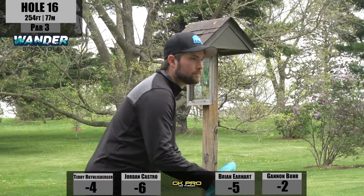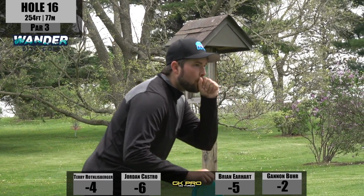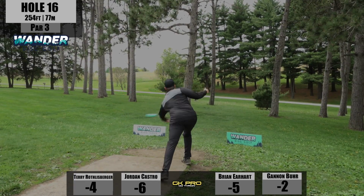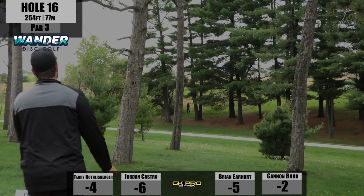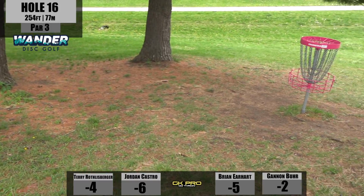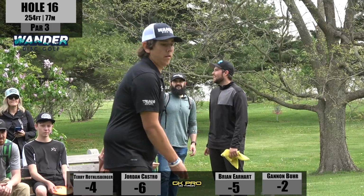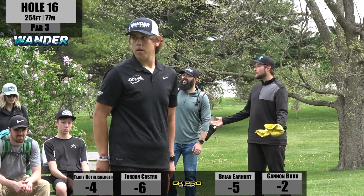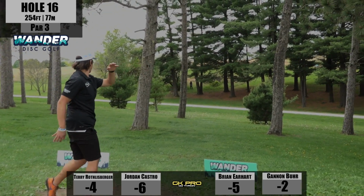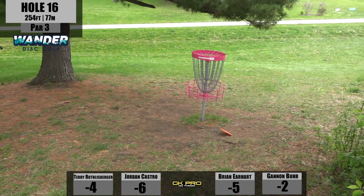I'm going Tsunami. I'm trying to throw this a little bit slower and have it flare up to the basket. And it worked. And here's Jordan. I think this is a Pyro. I think Axiom makes it. Seems like a pretty overstable mid-range. And that's picture perfect.